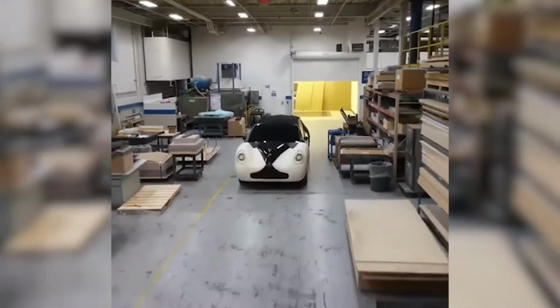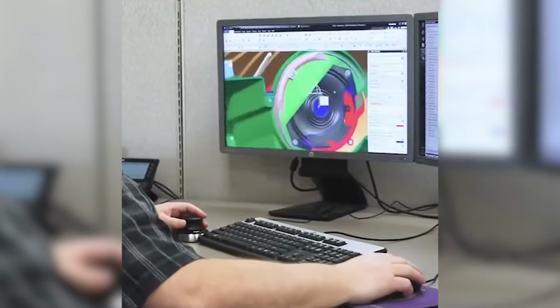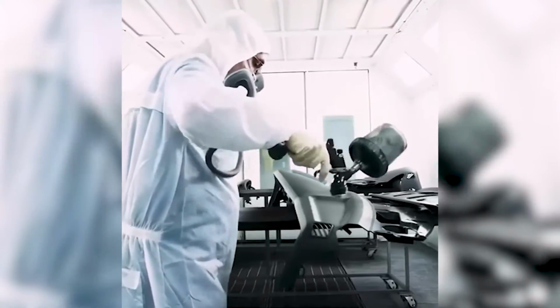Alright, so who are these guys? Well, some of you may have noticed them popping up on Insta. That's where I noticed them, at least. And look, they're from New York and they're pretty much just getting started, having been founded in 2021. They've got plenty of ambition and 2 models they're working on.